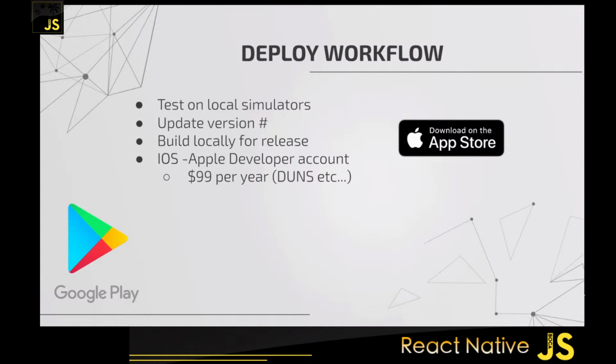If it's for a company, you got to make sure that you have that DUNS number. Otherwise, Apple will not give you an account. That's only for a company though. For Android, also the Google Play Console. It's $25 per year. Actually, not per year. It's a one-time fee. Typo there.